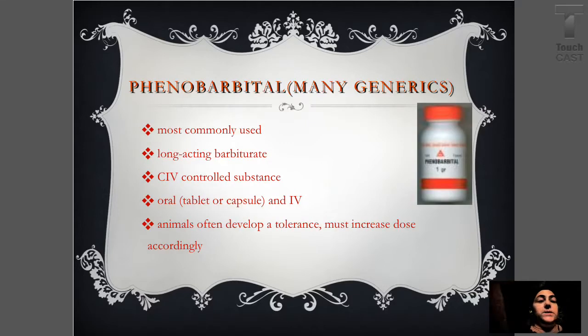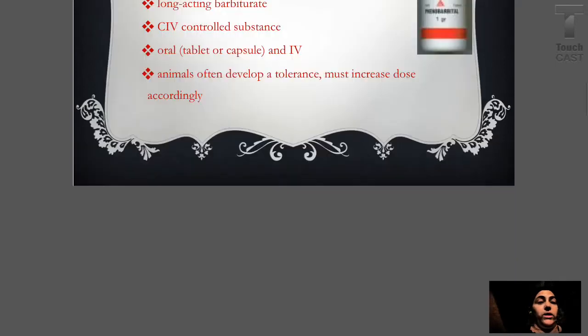Phenobarbital, this is the most commonly used oral anticonvulsant. It's a long-acting barbiturate. It is a C4. It's a controlled substance. It can be given orally, though sometimes they have it as intravenous, but this isn't very often. Animals do develop a tolerance, and you must increase the dose accordingly.